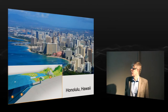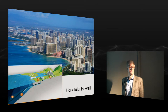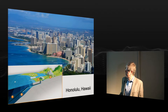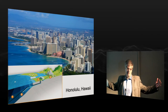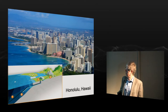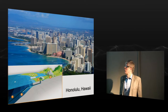Another example of a district energy system is in an existing city. I'm showing Honolulu here, and they are very close to starting a brand new district cooling system. What they're going to do is pull up water from about 450 meters below sea level. The pipe is going to be 5 feet in diameter and 3 inches thick, and they'll pull the water into the city, cool the buildings, and then pull it back out and release it in the ocean again. So this is an existing city doing district cooling.